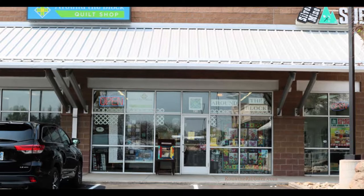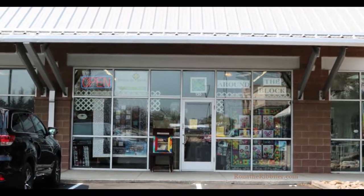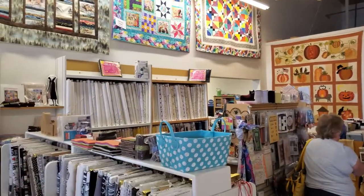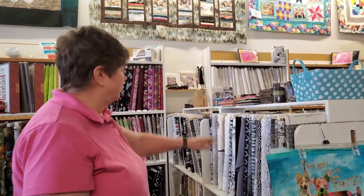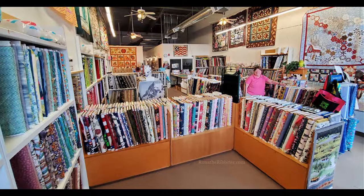So how long has the quilt shop been here, you said? I bought it in May of 2009, and we opened in November 2009. So we've been in business for 11 going on 12 years from when I started by the time we actually got this place open. We do a lot of embroidery. And wool. There are quilts in the other room with embroidery. Around the Block Quilt Shop truly is a gem out west.